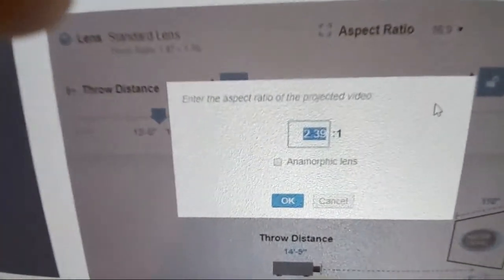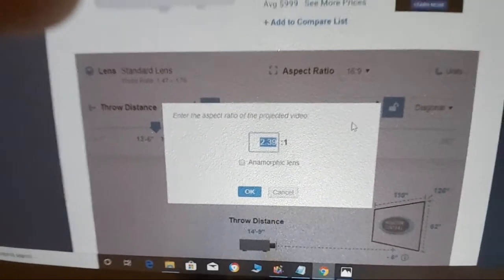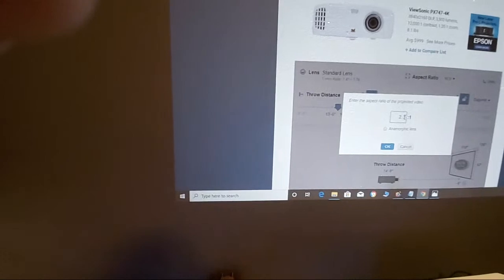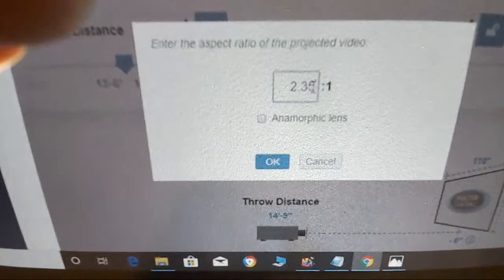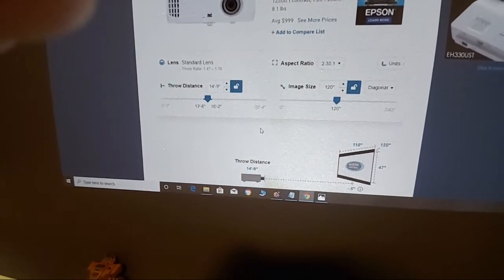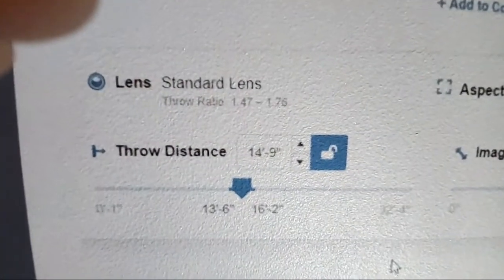Now, customs will give you the option of 2.39:1, or you can put in 2.35:1. So I'll come in here to my customs, and because I'm doing a 2.35:1 screen, we'll take that out. Because when you get to 2.35:1 screens, they get a bit complicated. It'll ask you if your projector has an anamorphic lens. This is how I build these screens. Now, keep in mind when you're building the screen, 14 feet 9 inches.